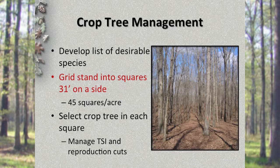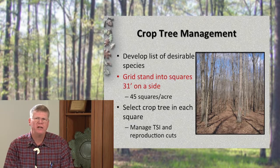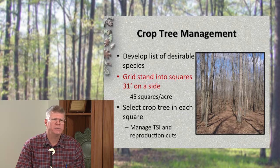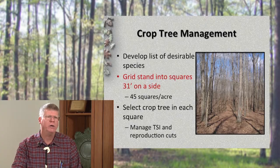And then you would grid your stand into squares 31 feet on a side. This would represent 45 squares per acre. And then within each square, you would select one tree to manage as your final crop tree. So you would base all your management decisions, whether it's timber stand improvement and then your reproduction cuts, subsequent reproduction cuts, based on that one crop tree in each square grid on the site.